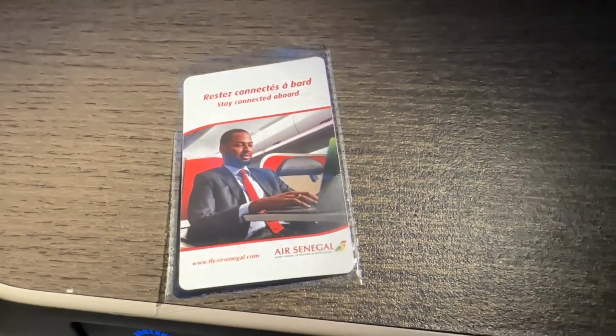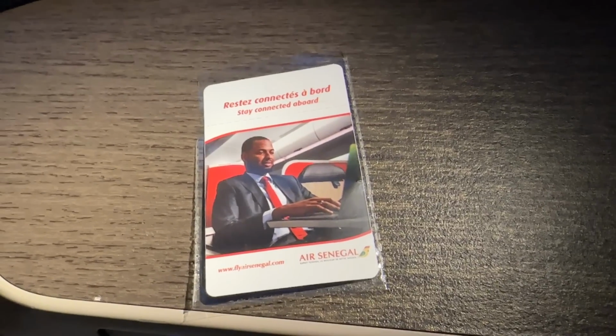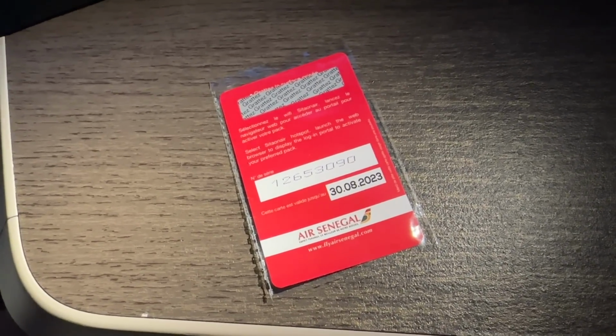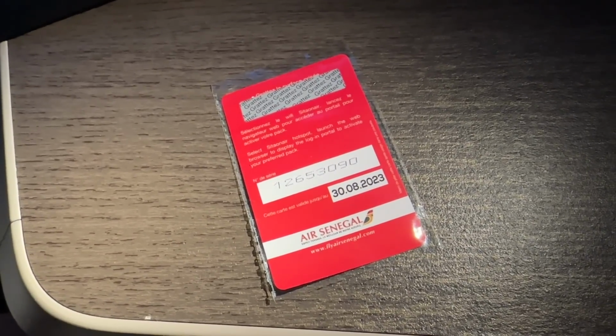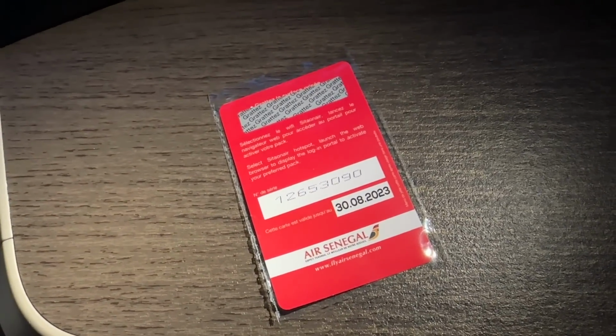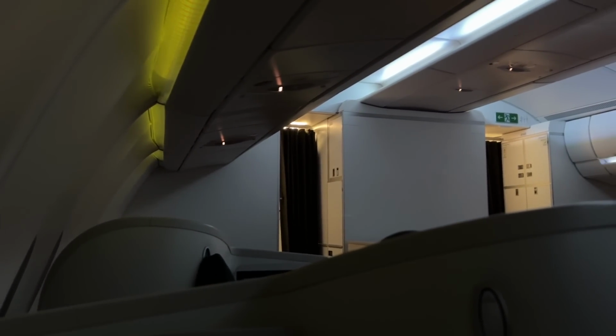And I'm not exaggerating when I say less than a minute after I purchased my Wi-Fi session, they came to the cabin with these scratch-off vouchers for free premium Wi-Fi sessions for all business class passengers. So I was a little bummed that I had just paid $20, but it really just meant that after that session was up, I had another session free of charge, which would cover almost the entirety of the flight.